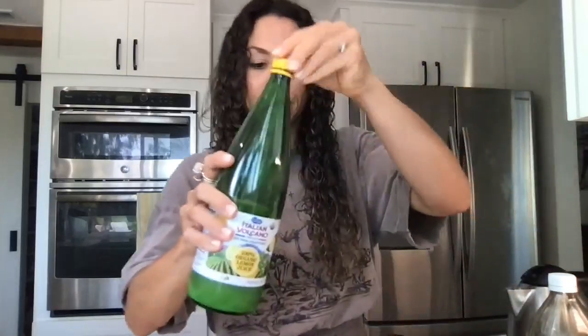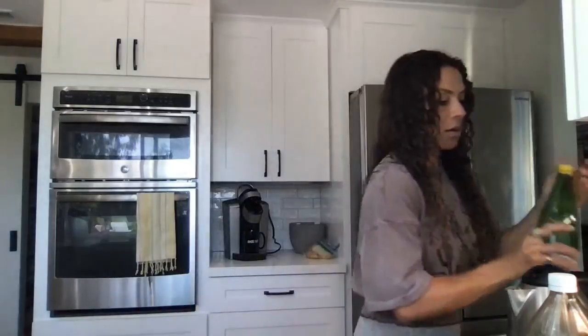Then just a tiny bit of lemon, okay? So lemon, now we're also kind of alkalizing the blood. So there we go. Like my mug? Okay, there's that. So now, almost done.